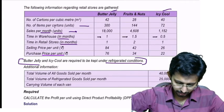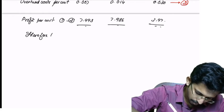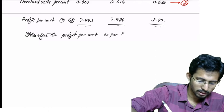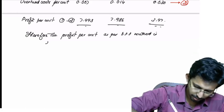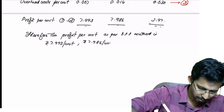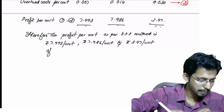Okay, so you can conclude. What is the question asked? Calculate the profit per unit using the DPP method. Therefore, the profit per unit as per the direct product profitability method is rupees 7.993 per unit, 7.986 per unit, and rupees 3.97 per unit for the three products. Which are the three products?